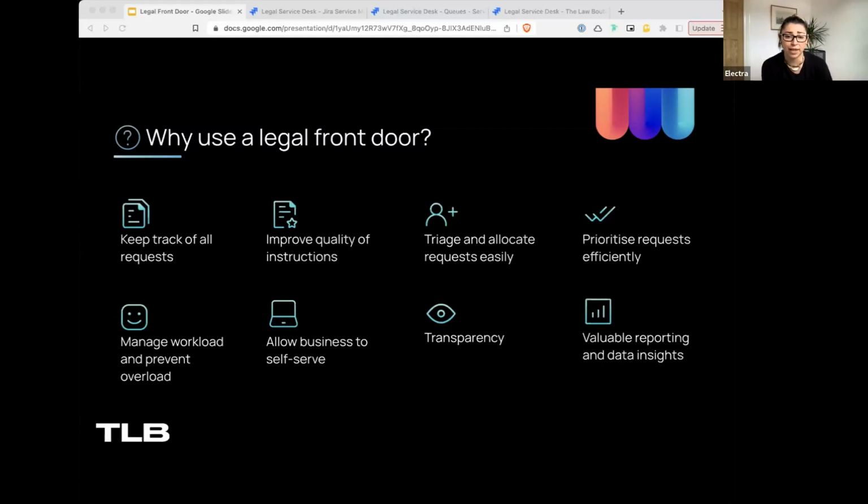And I've mentioned this throughout, but valuable reporting and data insights is absolutely key. It's a massive value add of a legal front door. And the issue with not having a legal front door is that you're just not leveraging the data that your team's to-do list can provide you with. There is a huge amount of data you can access, such as which teams are utilizing you the most, how your contract numbers are fluctuating, and how they've increased. So if you can show that over the last year or last 6 months, the requests that you've been receiving have increased by 20%, then again, that's a really good piece of data you can use to build your business case for more money.